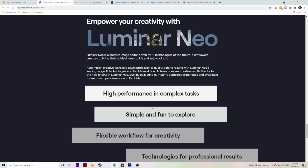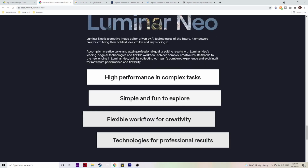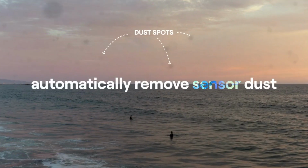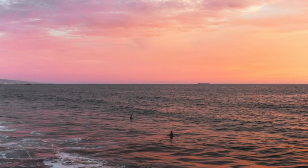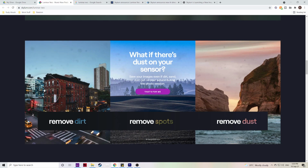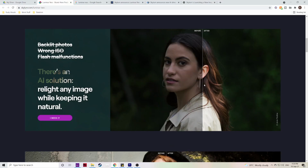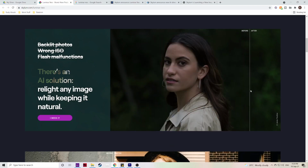Now, putting that to one side for a moment, we can see it's this creative image editor driven by AI, like what Luminar 4 and AI basically were. So okay, it has this really cool ability to automatically remove sensor dust and any kind of spots and dirt. You can do that in Lightroom and Photoshop with a few clicks, but that's a cool feature. You can adjust the light in 3D space, so it's like relighting. So okay, you can do it in Luminar AI, but cool, it's here as well.